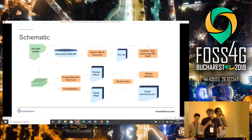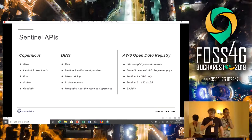So once we have all of that and we mosaic it into actual useful images for us, we then use our data cube with Xarray, which you've been hearing a lot about, I think, during the conference, and we use the forest baseline then to actually figure out what the metrics are and get the decision rules. And at that point, we also do some manual validation. If the thresholds are kind of in the middle area, we'll double check those ones. If we're happy with the automated validation, then we're okay with it, and then we send the results back to the website.